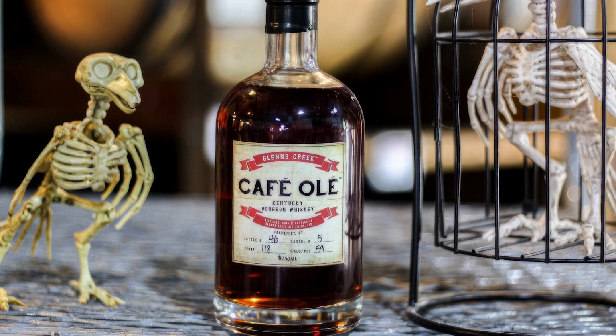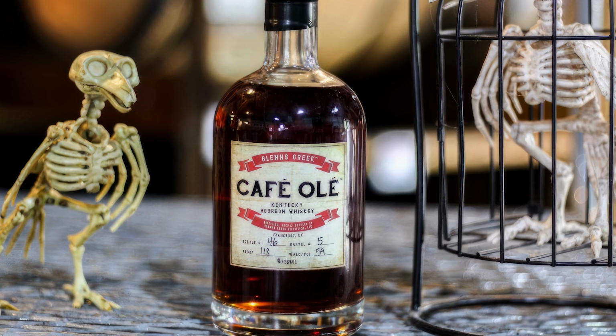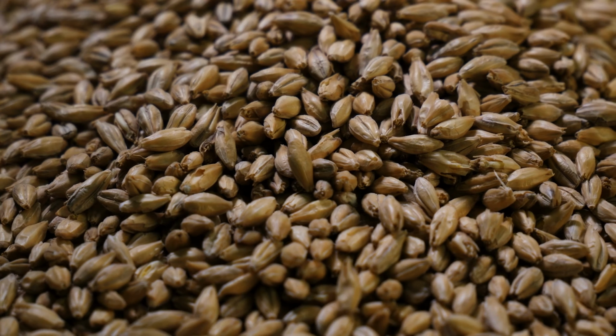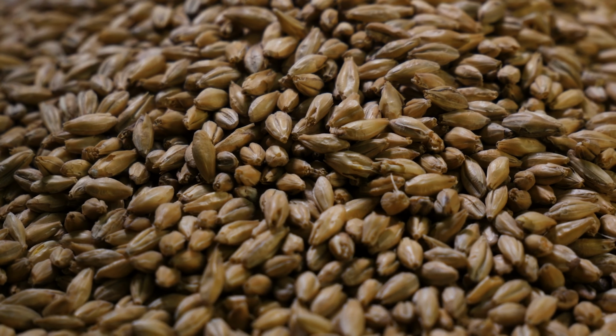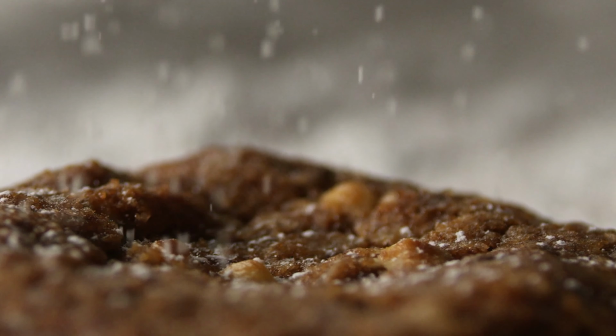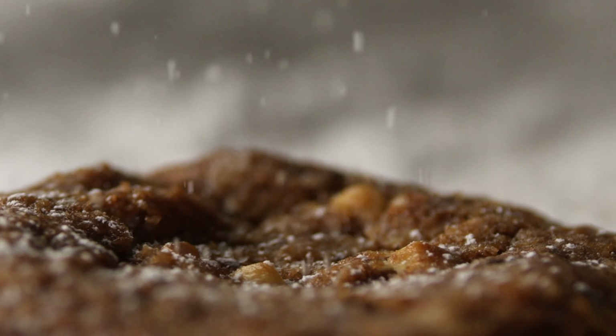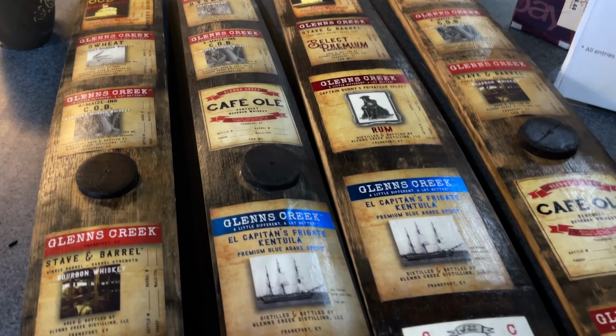The second product, their Café au Lait. It's a bourbon with a unique twist. Combining the mash bill of the OCD No. 5 with a heavily toasted barley malt, the result is hints of chocolate and coffee with a delightful, lingering finish. Holy cow, is that good. Like a liquid brownie.